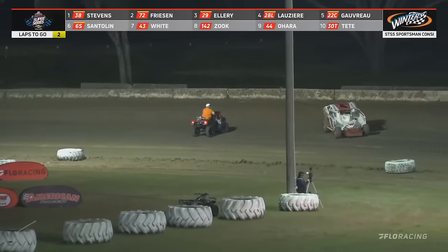So we started at 30 on Wednesday, 35 last night. Tonight, a 40-lap main event. The Shirley Shootout, remembering Shirley Zacharias, will be coming up for the Sportsman after this feature.